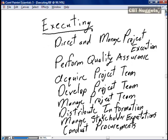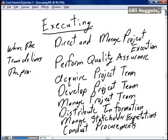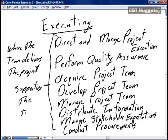This concludes our nugget on executing, the 3rd of the project management process groups. Executing is where the team delivers the project. It's where most of the work on the project is done. Our goal as project managers in the executing process is to ensure that we're supporting the team towards delivering the project. As I often say, it's removing the roadblocks necessary to allow the team to deliver the project successfully.